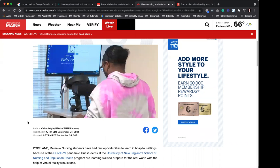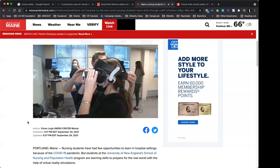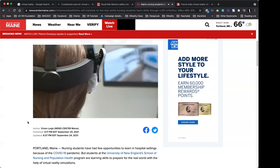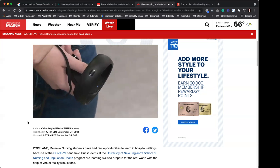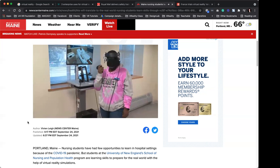In this class at the University of New England School of Nursing and Population Health's Portland campus, students strap on headsets and are handed controllers from their instructor. You ready to go? All right. Students are assessing a patient immersed in a virtual reality simulation program. Today's scenario takes place in a hospital maternity ward. Students must first determine the symptoms of a pregnant patient who was just sent over from her doctor's office.